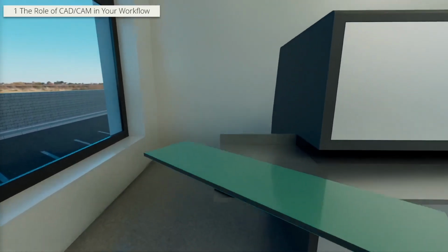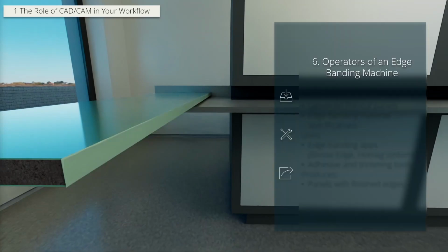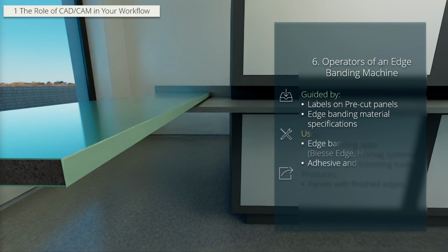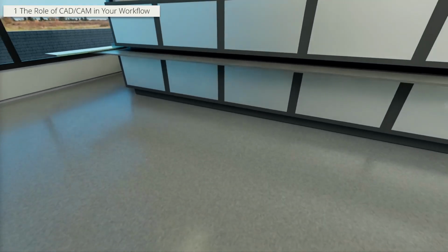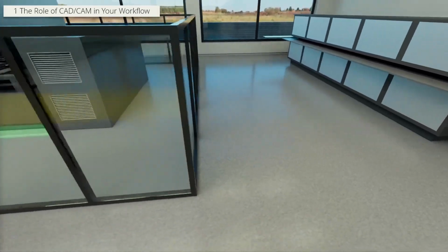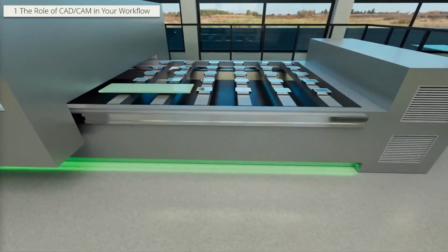So the operators of the edge banding machine are guided by labels on pre-cut panels. They also can get some edge banding material specification, and they use some edge banding apps for those edge banding machines, and in some cases adhesive and trimming tools. And the outcome is finished panels with the edge banding on them. And then those panels travel to the CNC machine. The operator should identify the panel by the label, by the marking, put it on the correct corner of the machine and run the correct program.